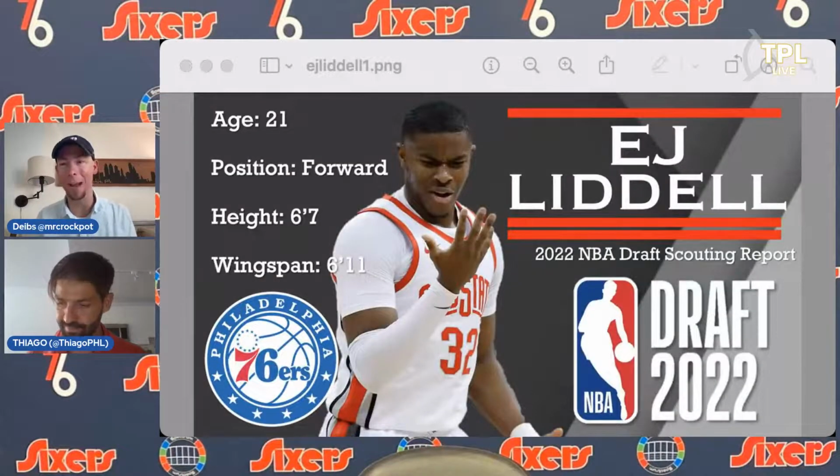Our Sixers draft coverage continues with a really intriguing prospect, I think a Sixers fan favorite. He is EJ Liddell, out of Ohio State, a floor spacer forward, 6'7". We're going to break down his pros, we're going to break down his cons, and I've got the man, the myth, the legend, Tiago at PHL, Tiago PHL on Twitter. What's going on, Tiago? What's going on, Chris?